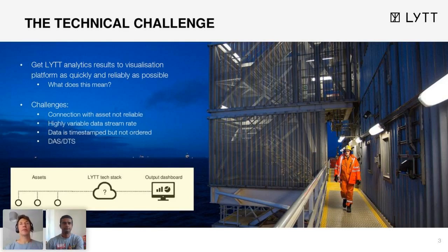Finally, I've been speaking mostly about DAS so far, but of course we've also got DTS, and a lot of our models rely on a hybrid of DAS and DTS together. Now, the tricky bit here is that DAS and DTS are normally sampled at different time resolutions. So DAS data might be sent every second, whereas DTS might be every minute or every hour. And we need to combine those two data sets in a neat way so that it's a single data set that a machine learning model can easily process.